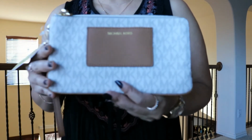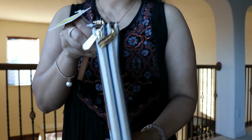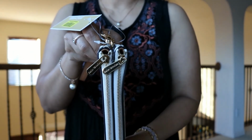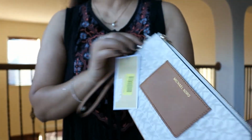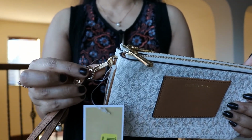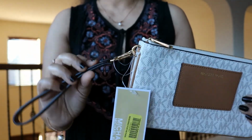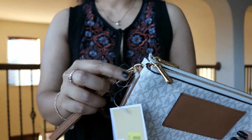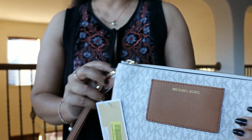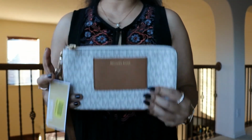Let me just give you a closer shot. There you go. Then the zips, and also it is written Michael Kors even on this handle here, or even on this hardware here. I was trying to see if it is written on this tiny button, but no. On this hardware it is written, and it's pretty cute. Really functional wristlet.